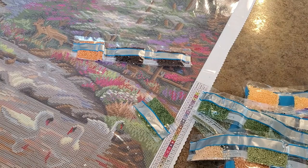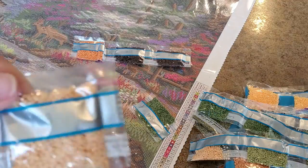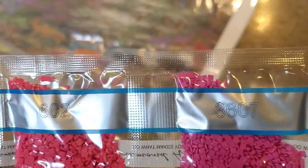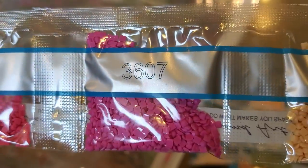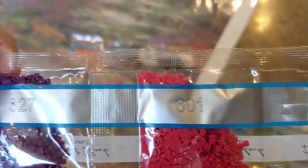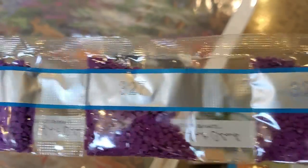All right, now we're down to the little bits. We haven't found our ABs yet. They have to be in here, right? All right, here we go. Okay, now we're getting into flowers and tree colors. Here we go. 3607 is a beautiful pink. So is 602. So is 600 and 601. Then we got a purple. We got two of those.